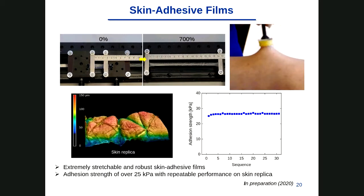One of the main drawbacks of our composite microfiber adhesive was their poor repeatability. In fact, for every attachment, we had to transfer the vinyl siloxane film to the microfiber tips. And in reality, we were only able to use those patches one time. To improve that repeatability, we are currently working on skin adhesive films.